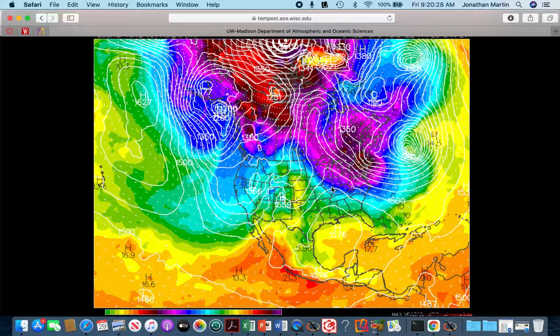So one gets the idea that the colors will tell you something about how the temperature evolves at the location of interest, where I'll put it right at the cursor. That's Madison. Okay, so this is a forecast made last night at midnight, and this is valid this morning at 7 a.m.